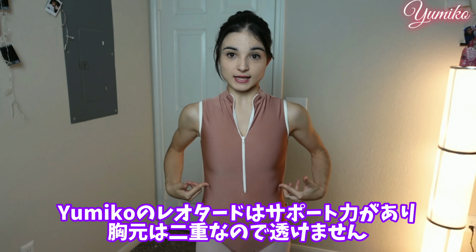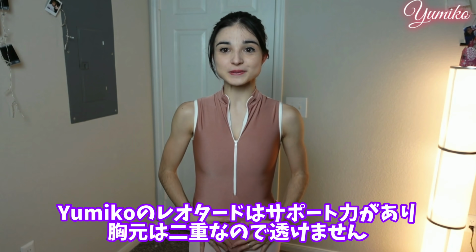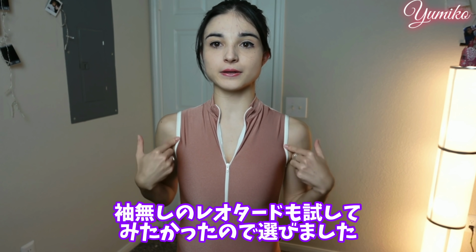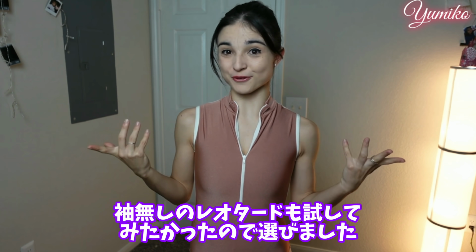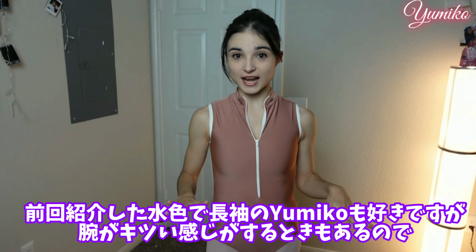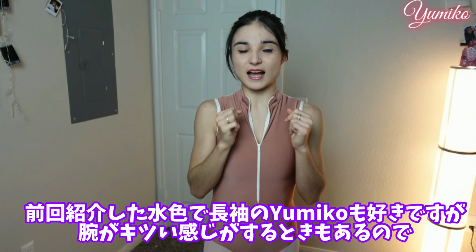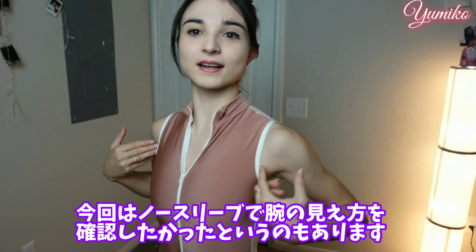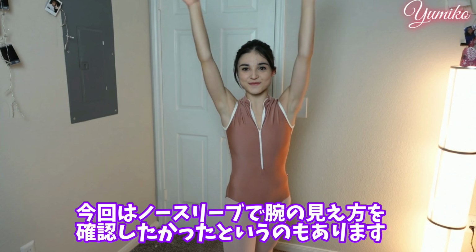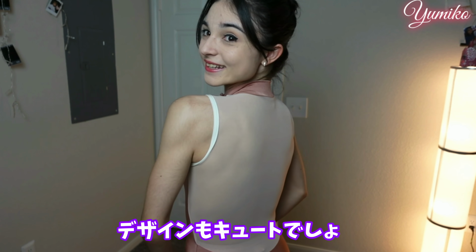I got it with the double line, so this area is also covered. I wanted to try to get a leotard without the sleeves for once. The blue Yumiko that I got has long sleeves, which I love, but sometimes it can feel a little bit too closed up, so I wanted to get one with no sleeves to see how my arms would actually look. And I love their design, it's so cute. Yay! I would probably rate this Yumiko leotard a 9.